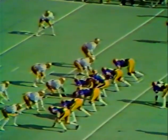It is 2nd down and 2. Bobby Hutton, the fullback, gets the first down as he crosses the 20. It is 1st and 10 for the Pitt Panthers from the West Virginia 17. Dorsett on the pitch to the right. Gets a block from Hutton. Breaks a tackle down the sideline. Touchdown, Pittsburgh. A very typical Tony Dorsett run for a Pitt Panther touchdown.